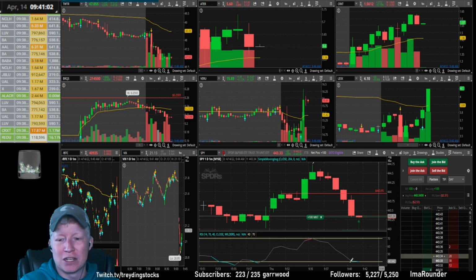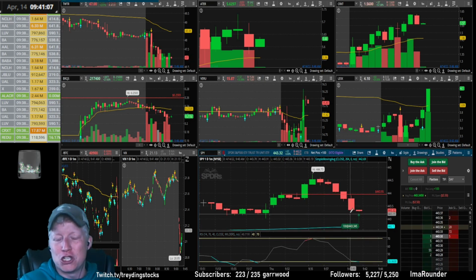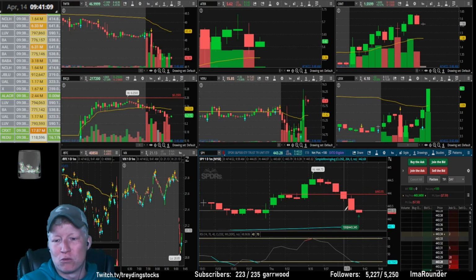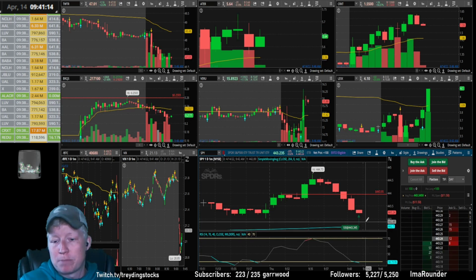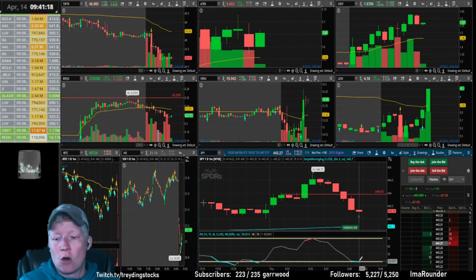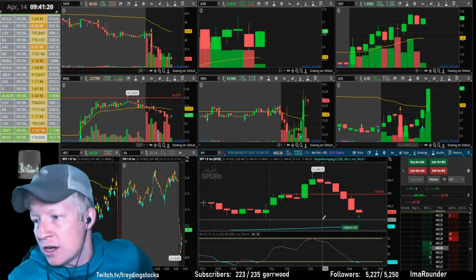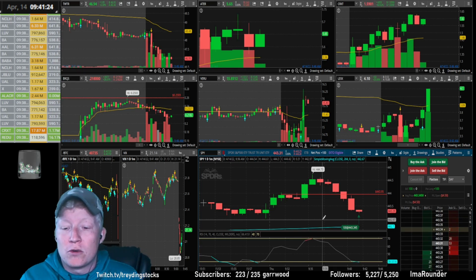RSI just held above 40. That literally almost wasn't a buy candle. I was joking up here that if it really rolls, we might not get long. The RSI might go under 40. Now, if this bar is red at all, we're out, because we'll be getting stopped out since the RSI is below 40. But we are in, first trade of the day. 100 shares, 443.34.